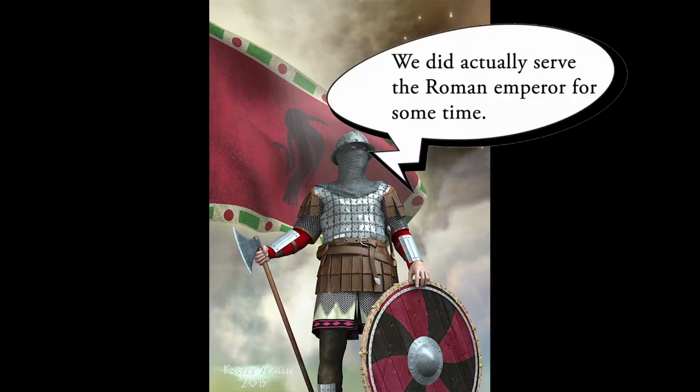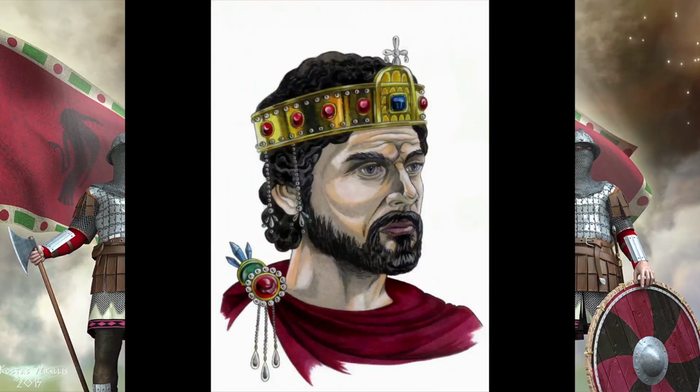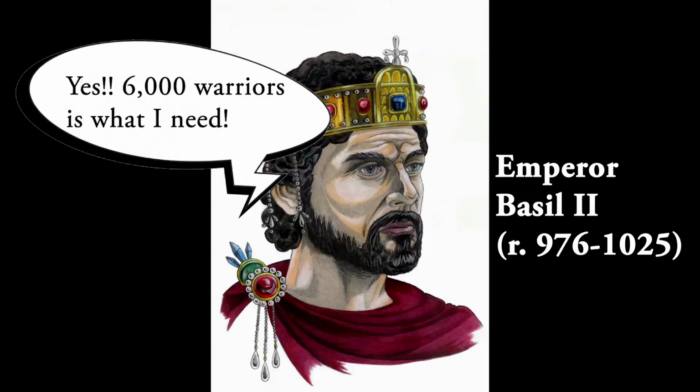Although Norsemen served as mercenaries for the Byzantine Empire since the 870s, they were only formally incorporated into the elite force or Tagmata of the Byzantine army as professional bodyguard units in the 980s, during the reign of Emperor Basil II, when 6,000 warriors from Russia and Scandinavia were sent to assist him in the civil war, which Basil won at the end thanks to them.